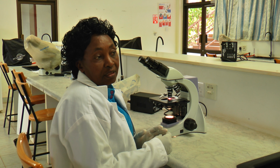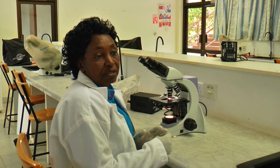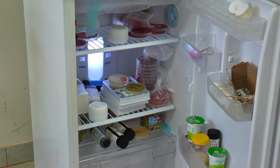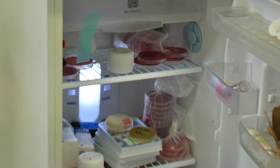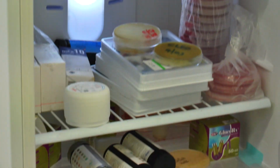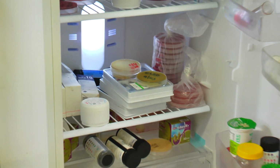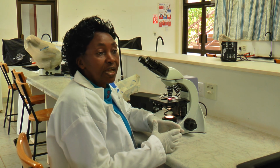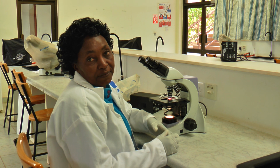And therefore, we expose them to all the scientific fields. We have hematology, parasitology, microbiology, and all the other immunohematology studies. And therefore, by the time they leave the labs, they are able to run procedures by themselves.